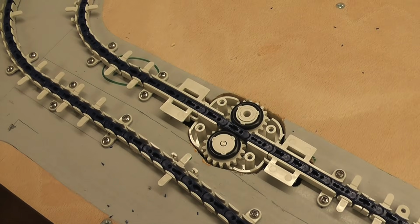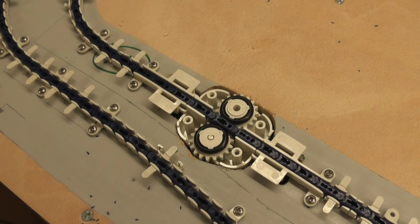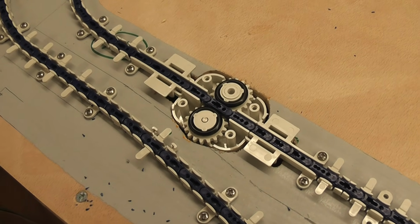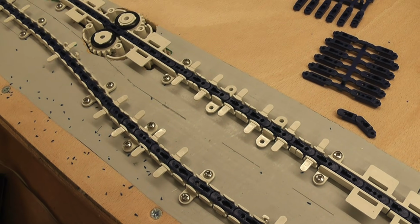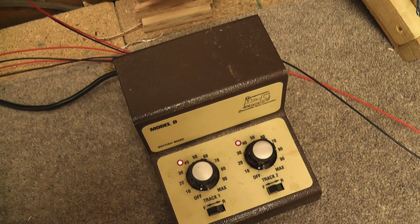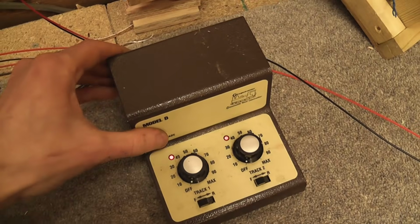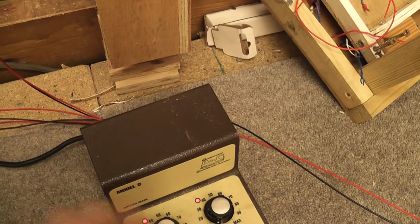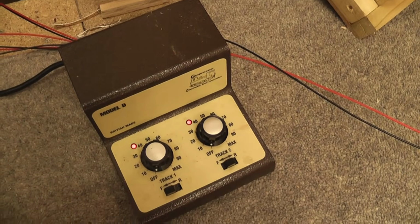Okay, so now the chain is laid, going to go for a test run, and fingers crossed everything works okay. You can quite happily run Magnorail without a road over the top of it, should be okay. Obviously you can't run vehicles, but you can check that the chain runs properly. At the moment I'm just using a standard analog controller. I've got all 4 motors hooked up to the track feed on the back of this controller, which means that I can vary the speed of the system, and I can also change the direction.